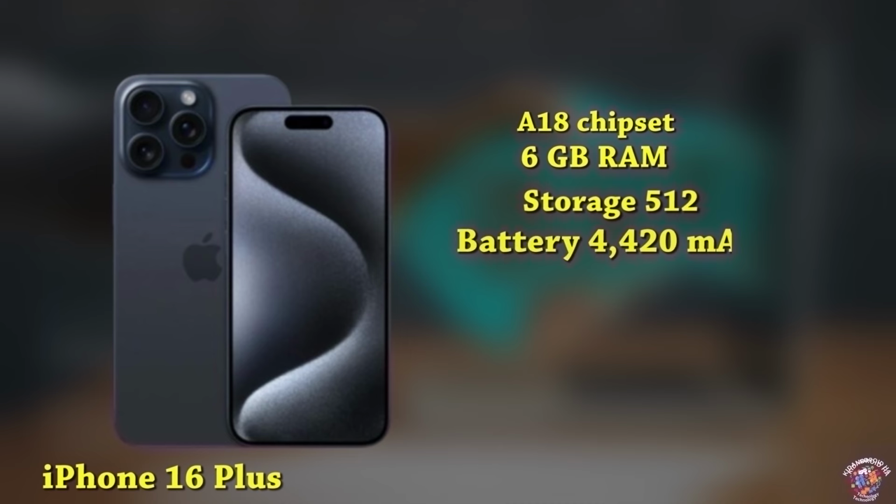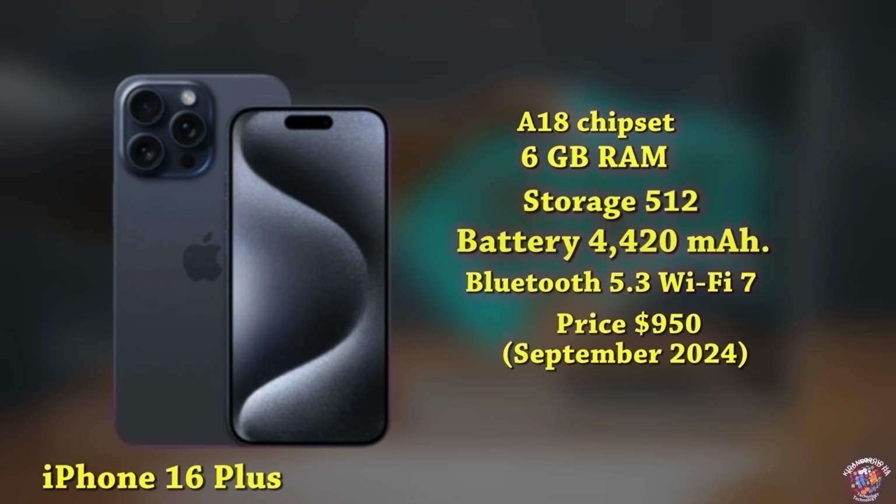Battery: 4420mAh battery with 30W fast charging. Connectivity: advanced 5G, Bluetooth 5.3, Wi-Fi 7. Software: iOS 18. Expected launch price: around $950, September 2024.